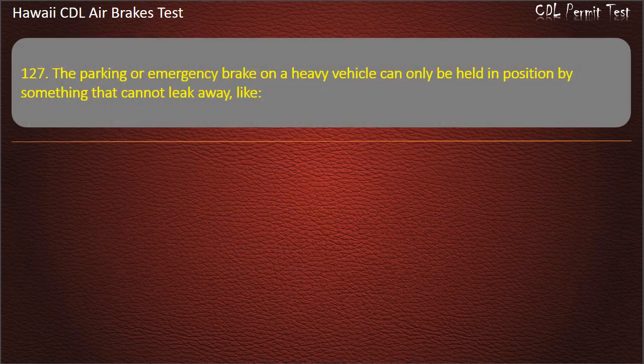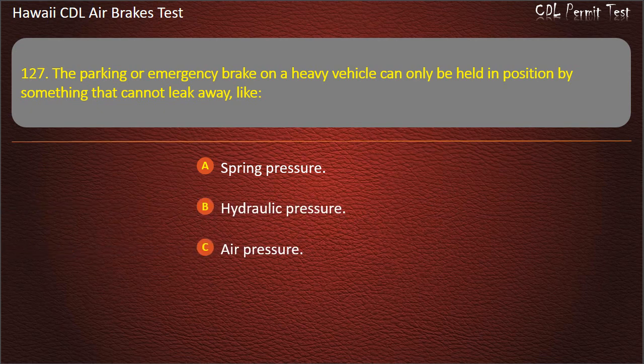Question 127. The parking or emergency brake on a heavy vehicle can only be held in position by something that cannot leak away, like spring pressure, hydraulic pressure, or air pressure. Answer. Spring pressure.